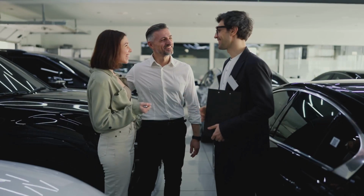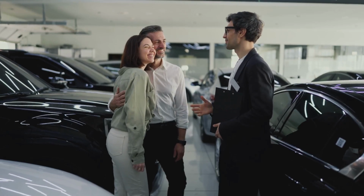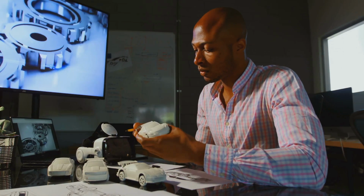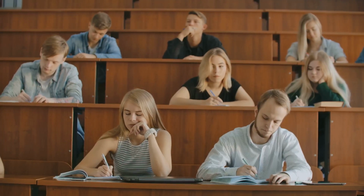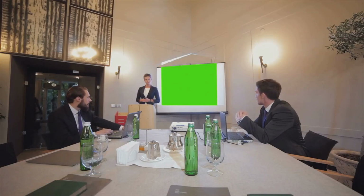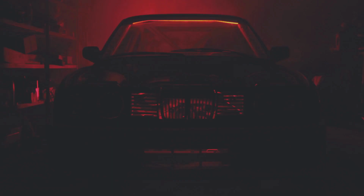The Pinto scandal eroded public trust in the automotive industry and raised serious questions about corporate responsibility. The Pinto became a textbook example of corporate negligence. Business schools studied it as a cautionary tale. The scandal forced companies to reconsider the ethical implications of their decisions and the potential consequences of prioritizing profits over people.